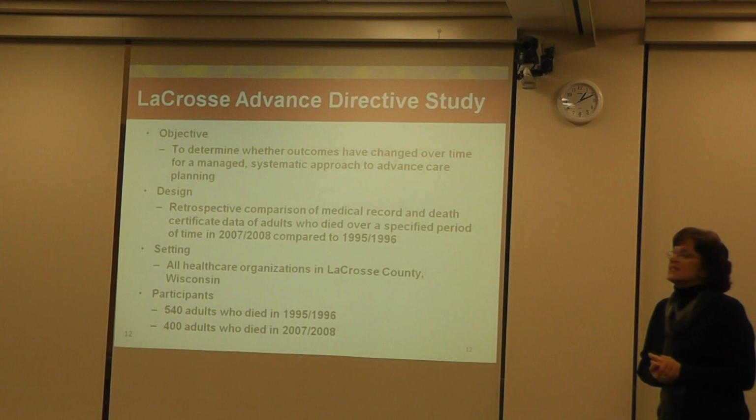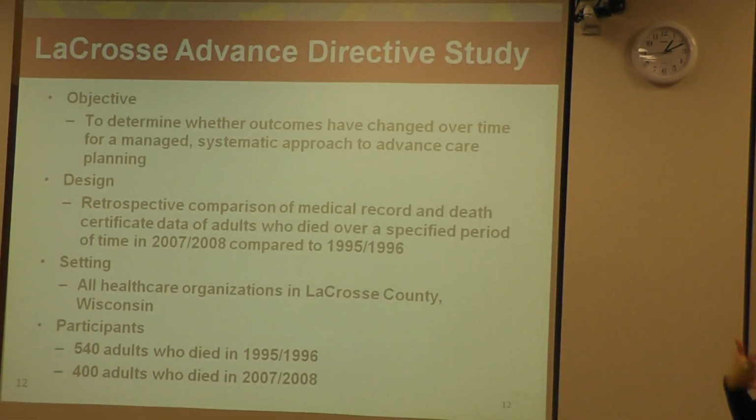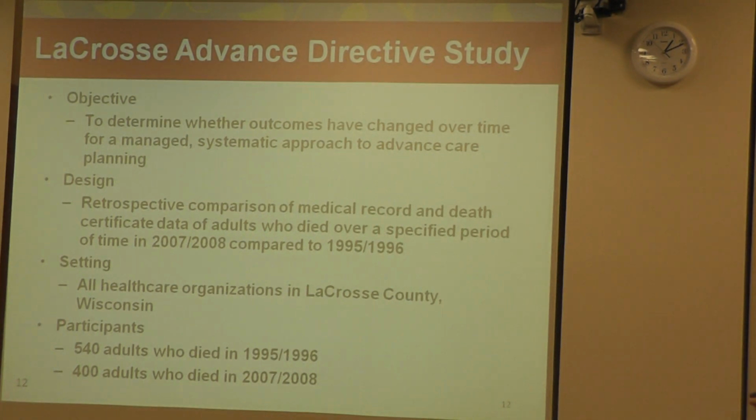So the objective is to just find out if the outcomes for patients changed over time when they put this managed systematic approach into place, i.e. the POLST. Did the POLST really make a difference? So they looked at data back from 1995, 96. They started the program in 97, and then they looked at the data from 2007 and 2008. So they gave the program a full 10 years before they looked at the data.